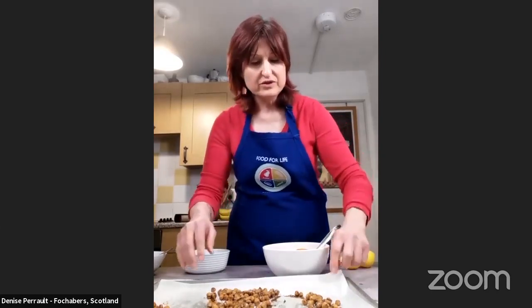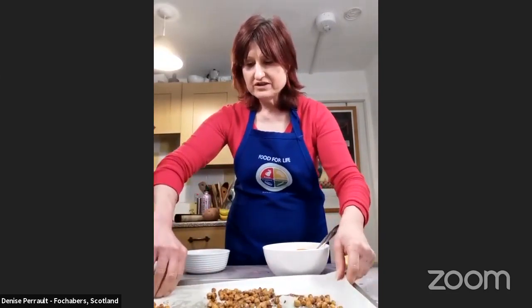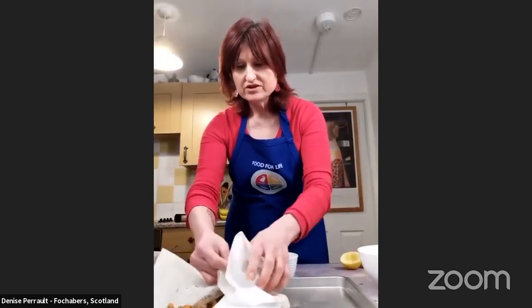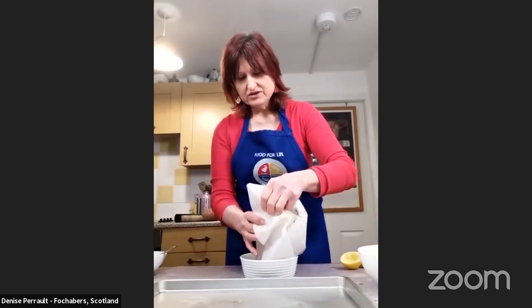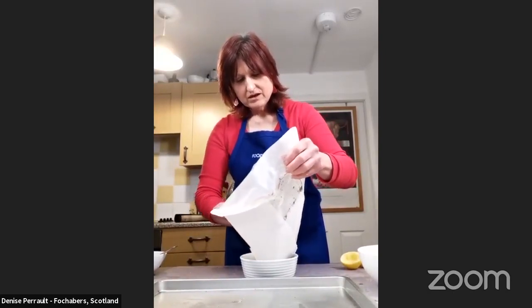Just for the effort of my messiness, one of the other reasons to do your parchment paper, as you can see, got all these lovely roasted sweet potatoes sitting here. So I'm just going to transfer those into a bowl, and that's just for my own benefit. Sorry about the noise. Just slide those in.